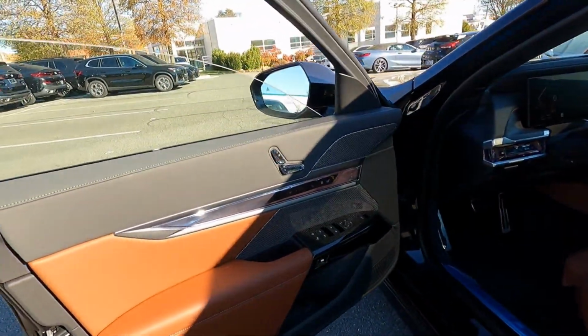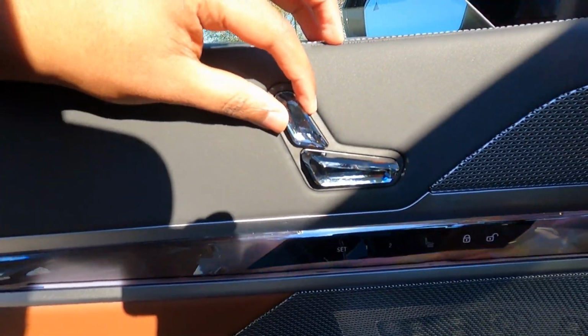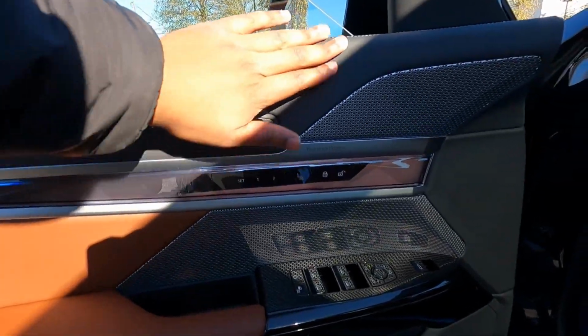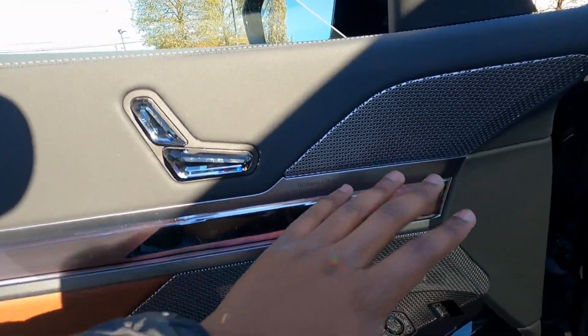So you can see right there on the door, you of course do have lovely materials with the glass controls. And this thing just looks so nice. You see the sun hitting it right now. It does have stitching. This barrel work sound system is like so nice. It's like an art piece right there.